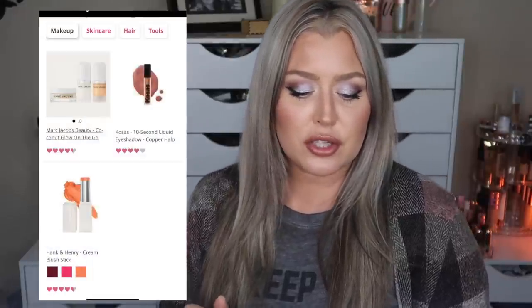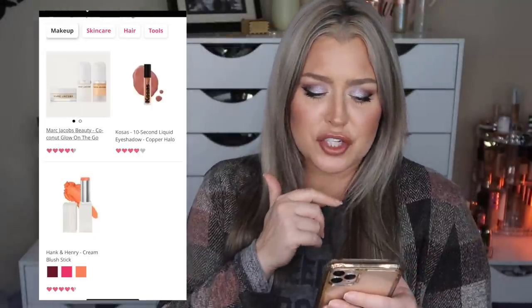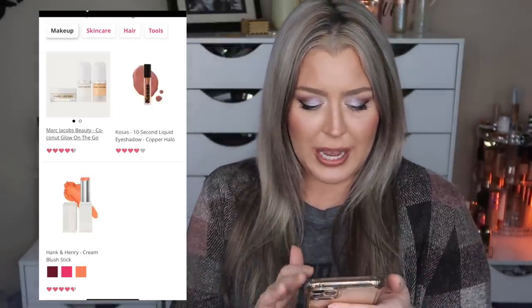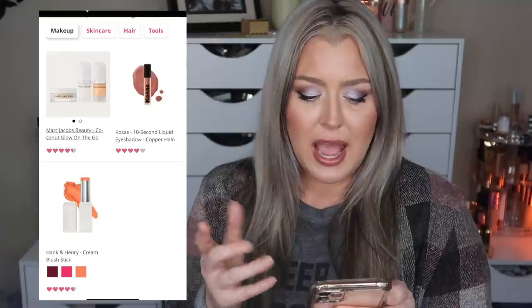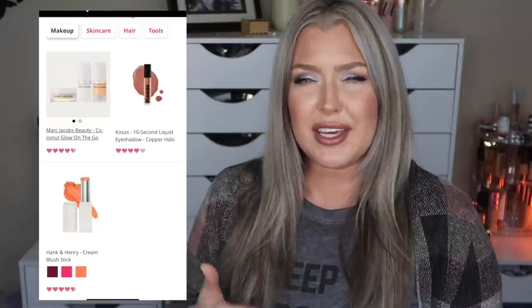So I'm on Boxycharm's site right now, and just a quick little review of some of the items we are going to see that are going to be available for add-ons, which I don't have the price yet, but we're going to see Marc Jacobs Beauty Coconut Glow on the Go. So these are their highlighters. I'm not for sure about the one particular item. It says it is, I think, the coconut, it has the highlighter, and then it has a coconut face primer. Have you guys tried that?